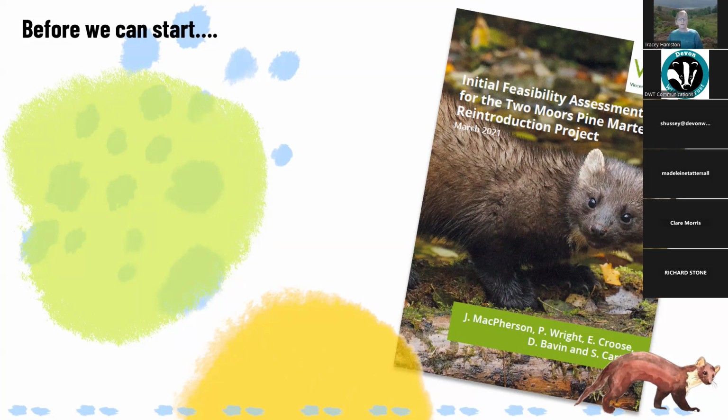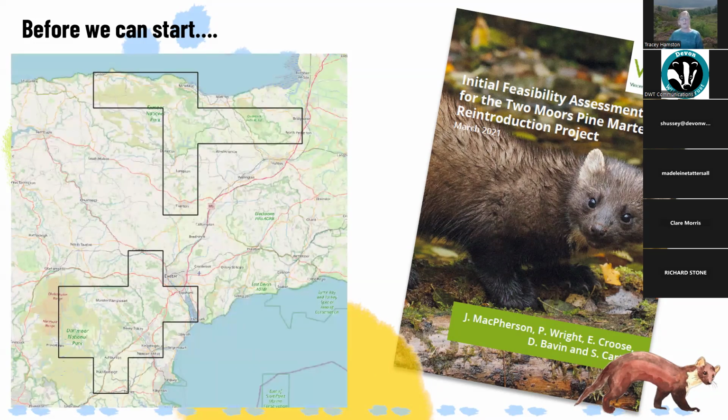So initially, before we even start, it's the initial feasibility. Is this even possible biologically, ecologically? Are people likely to accept it? And a lot of work was done in those very early stages, which identified some key areas where the habitat is good, it's connected, and we've got good woodland cover. These are our Exmoor and Dartmoor patches. You might have seen this map before, and that's our areas of focus.